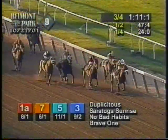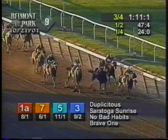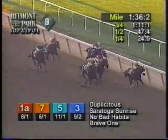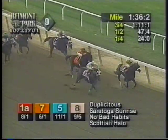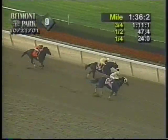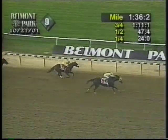Here they come to the eighth pole under the whip, with Saratoga Sunrise coming to him, and Scottish Halo coming with a bold rally on the outside. Duplicitous trying to hold off the oncoming Scottish Halo, and Scottish Halo overpowers Duplicitous in the shadow of the wire to win it. Scottish Halo by 1.5 lengths. Duplicitous finishing second. Saratoga Sunrise was third.